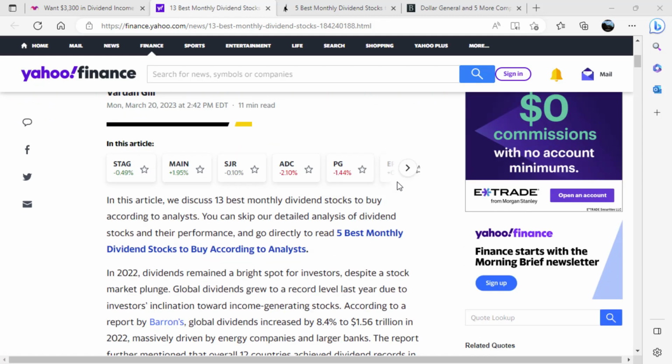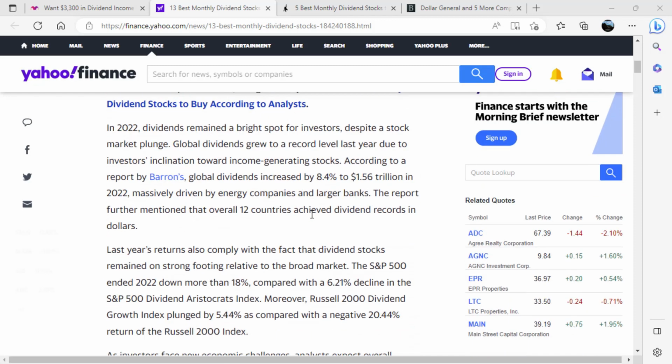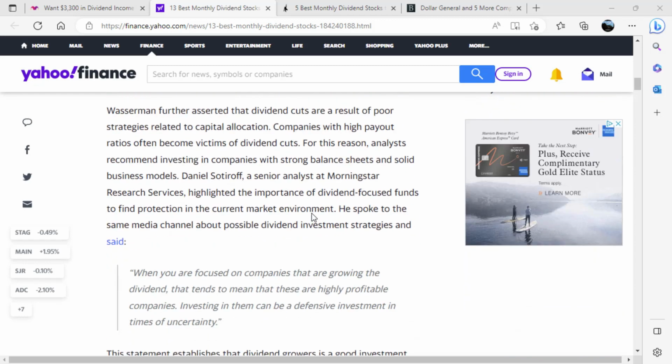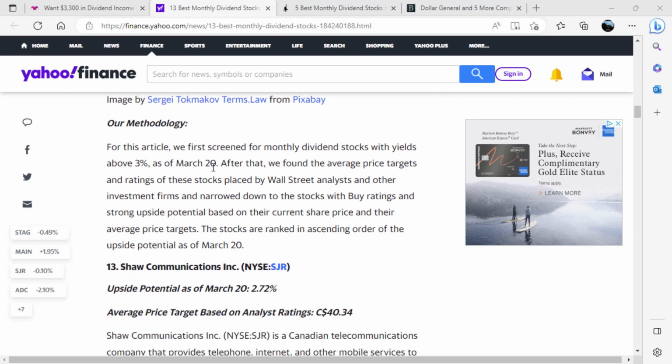I'm going to scroll through this a little bit. It gives us finally the ability just to take the top 5. I'm not going to go through all 13 here, but if I scroll down, what I found interesting is the methodology they use. It says for this article, we screen for monthly dividend stocks. Must have a yield above 3%. After that, we found the average price targets and ratings of these stocks placed by Wall Street analysts and other investment firms, and narrowed down those stocks with buy ratings and strong upside potential based on their current share price. All of that had to take them some pretty good time to do.